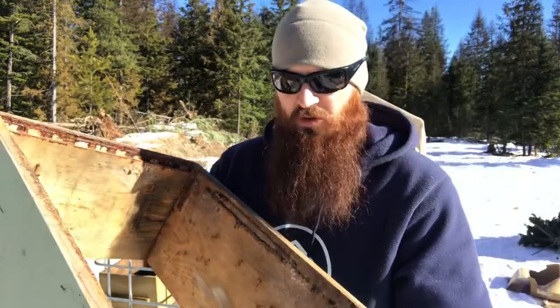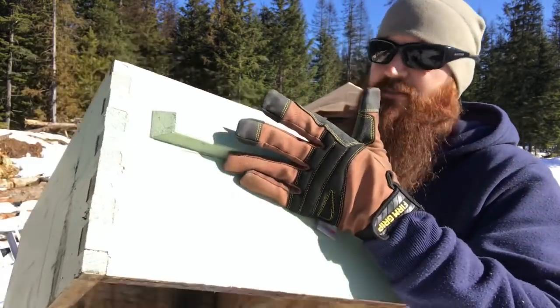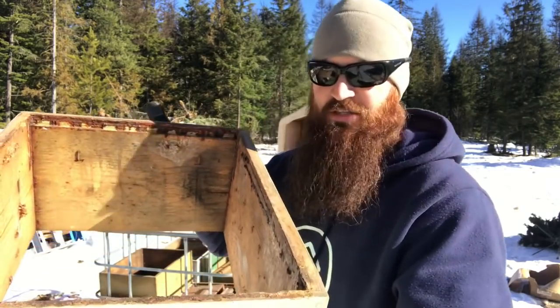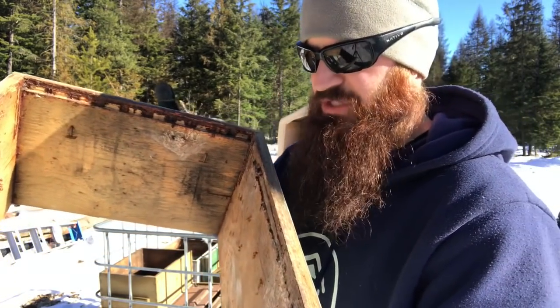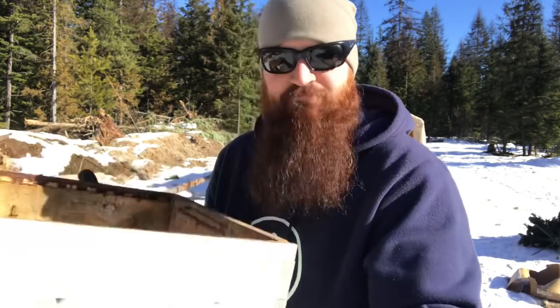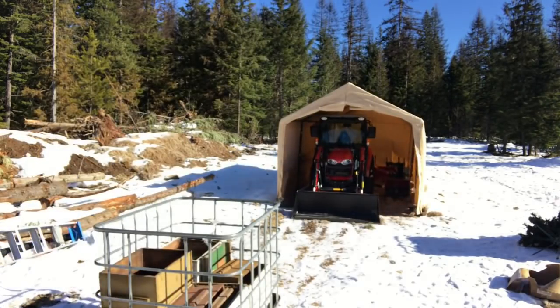Okay, here's another one, a little bit older. It's got a weird kind of green color. A couple of really exposed nails in here, just the way they did it. They shot those through and then bent the nails up, which is fine. That shouldn't be too much of a hassle, but another good box.